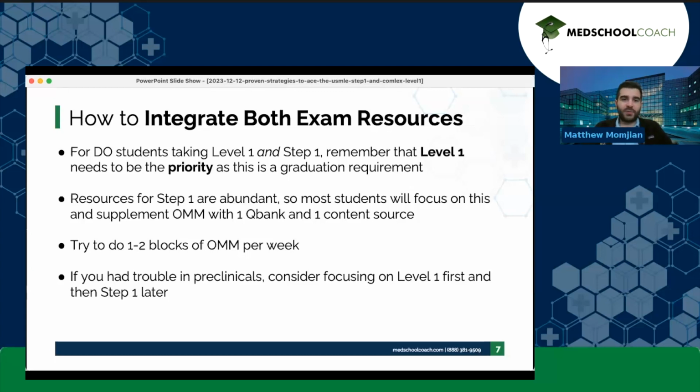There are a lot of resources for Step 1. I mentioned a lot of people are going to focus on UWorld, First Aid, et cetera, and then supplement with an OMM question source and an OMM content source. Try to work in your OMM longitudinally throughout your study session. Don't save it all for the end, right? Do some OMM every week to help stay fresh.